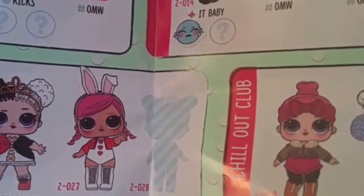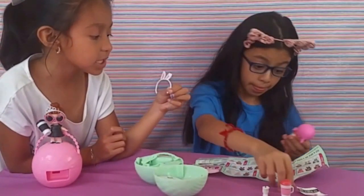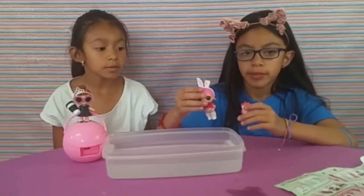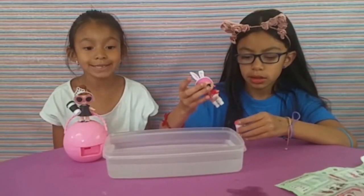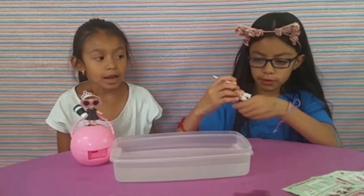Natalie got Hops, which is a fancy. Yep, she's a fancy. You were saying, Luna? And that's why her name is Hops, because she has these bunny ears. A bunny, right. Uh-huh. All right, Natalie, so we're going to see if yours changed colors or spits or cries. Come on, let's do it.